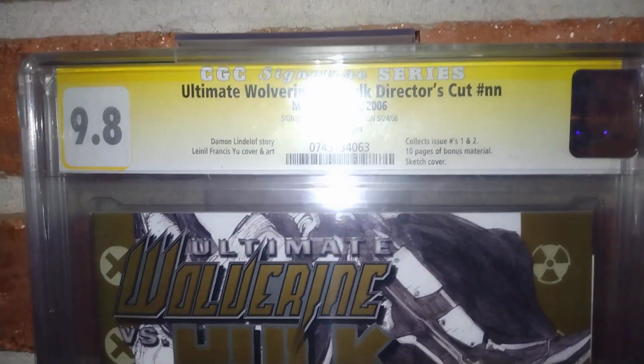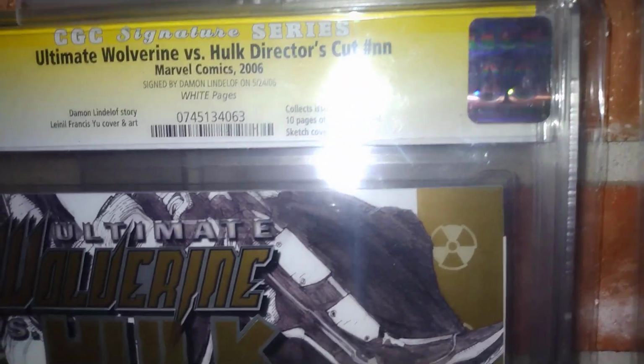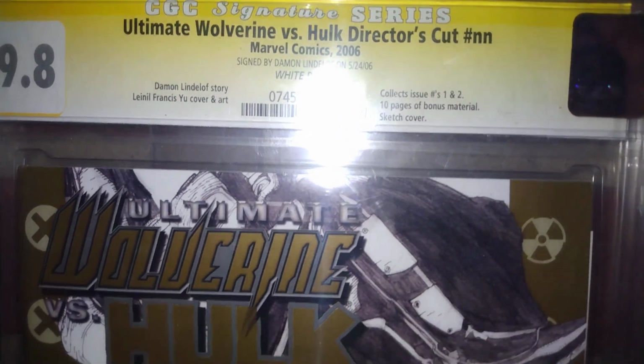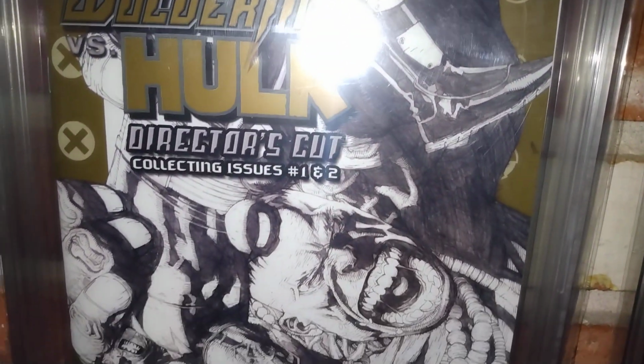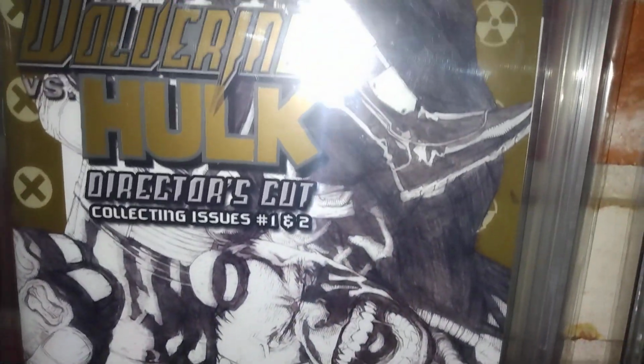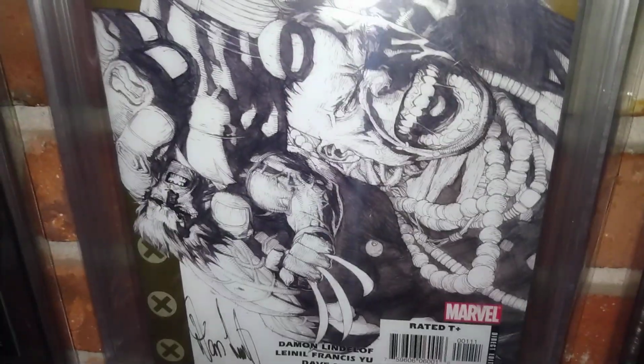Where I left off. Ultimate Wolverine versus Hulk Director's Cut, also signed by Damon Lindelof. Pretty cool sketch. I think this is a sketch where it shows Hulk grabbing Wolverine like this, and he just pulls him in half, literally.